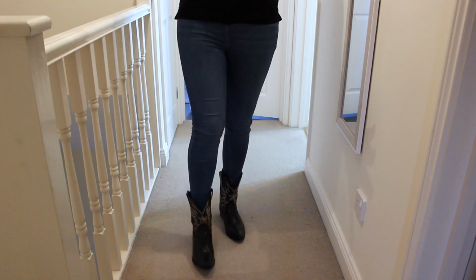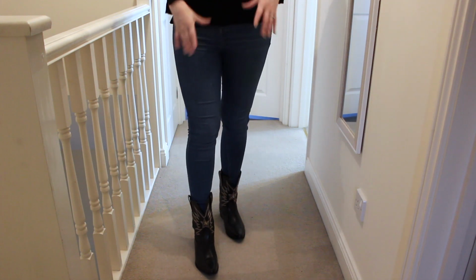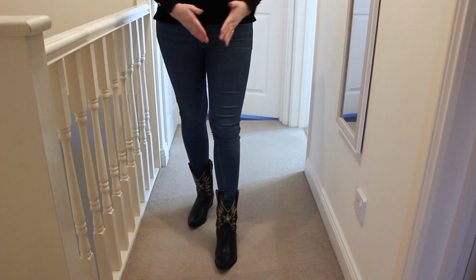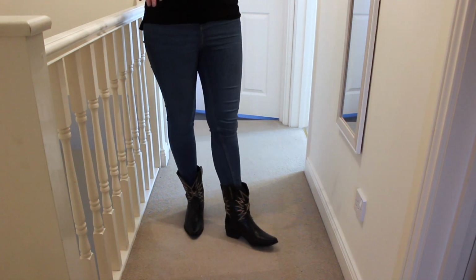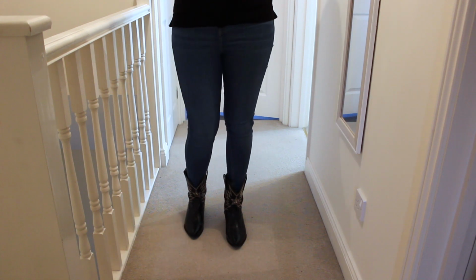The only thing I don't like is that I did get them in a size 6, which is my size, and I feel like they sort of are true to size, but the toes, because they're so pointy, do feel a little bit squashed, so I'm not really sure that they'd actually be very comfy if you wore them for too long. So that's my reservation, but they're not bad considering the price.